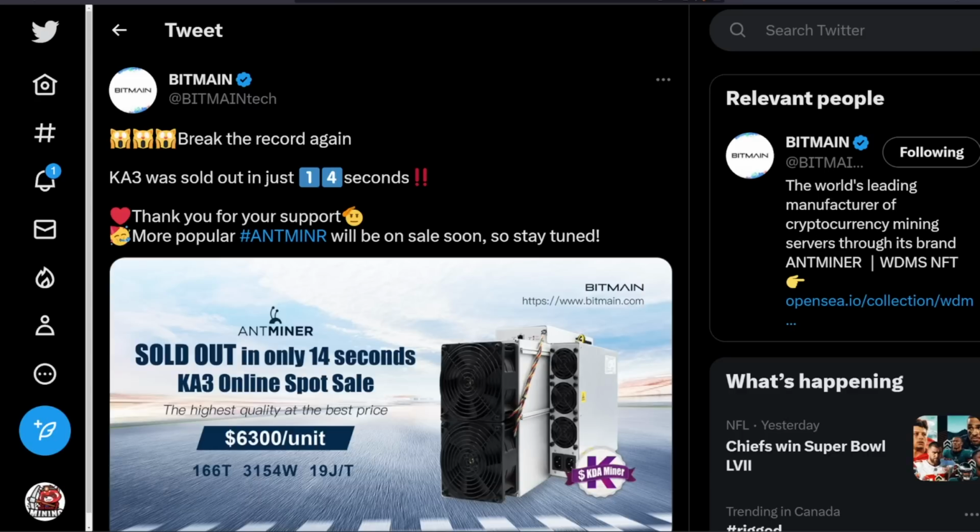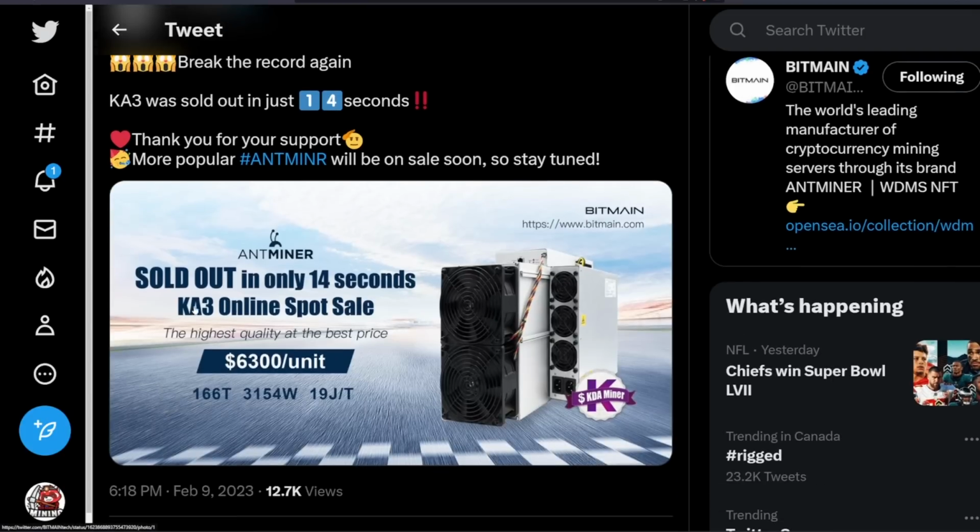But in reality, these are being sold to big farms, maybe resellers that do bulk orders. I don't know anybody, like a regular Joe, who has been able to place an order on the Bitmain website. If anyone in the community has been able to do that, please let me know down below. Regarding a KA3, I just want to know.